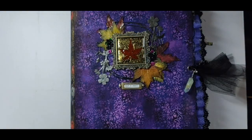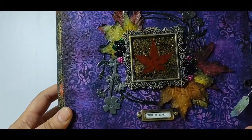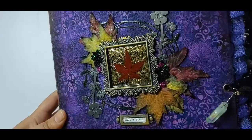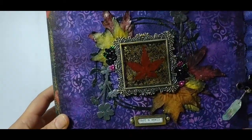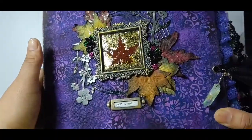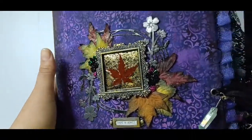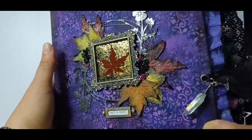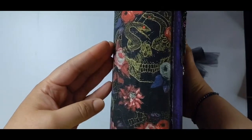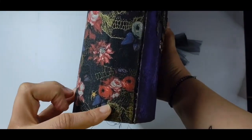It's a little bit hard to see. It picks up kind of black, but it's actually a green, like a really deep green. And then I added some gold embossing powder in there while it was still hot so that it melted in and became part of that. And then I just inked up around these leaves and used some of these metal roses that I have in the colors that she asked me for. And then the spine has this really neat, dark botanical fabric that I just had a little bit of.